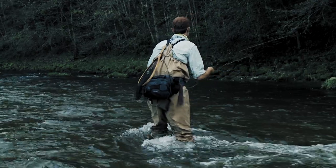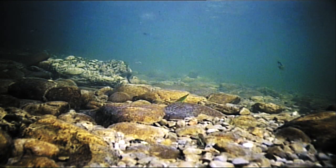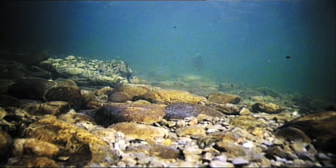Morten is fishing a stretch with a swift current. Along the opposite bank, the water's deep and Morten has spotted several fish rising.